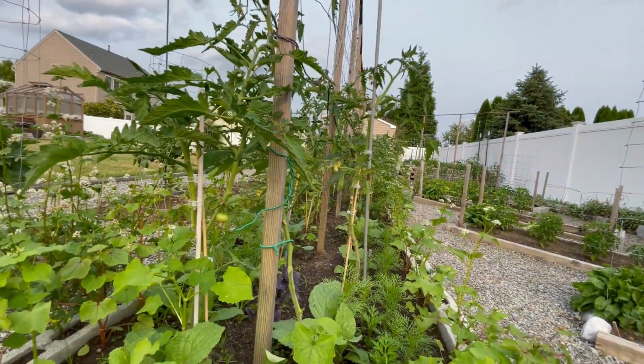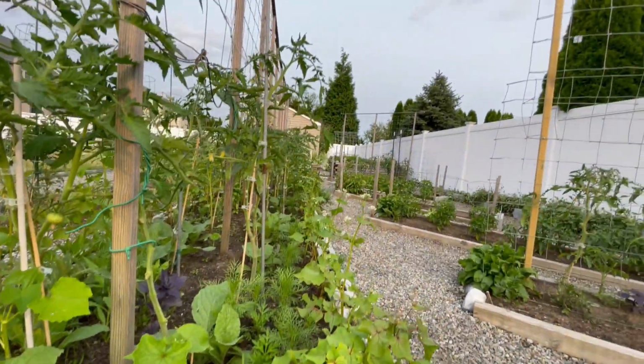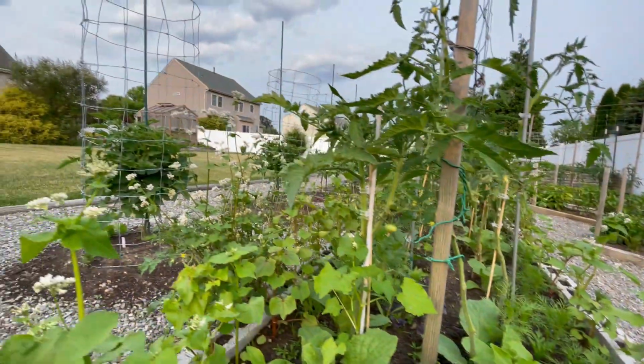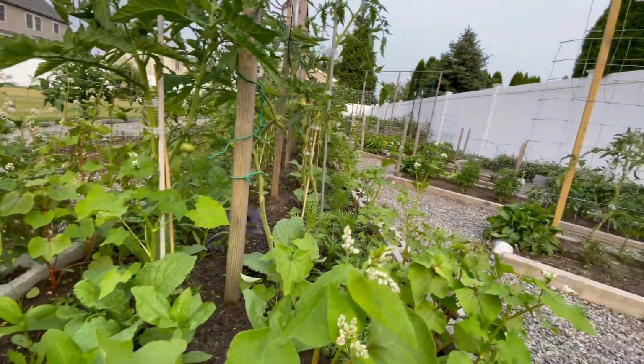There's all sorts of nasturtium, and you can see basil, and this is starting to get shaded nicely. And these taller flower stalks here with the white flowers, and you'll also see it with pink and red flowers, is our beautiful buckwheat varieties that we grow.